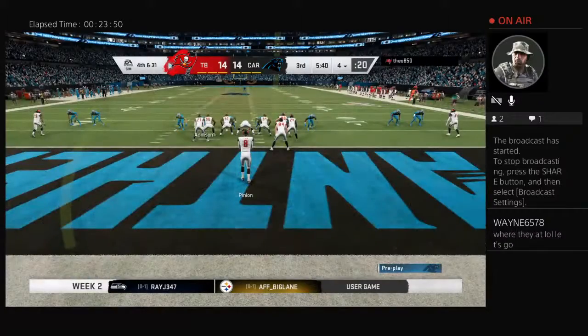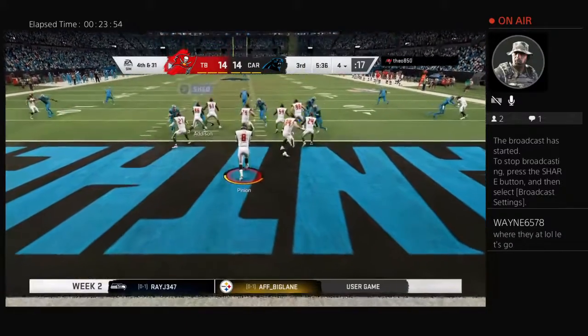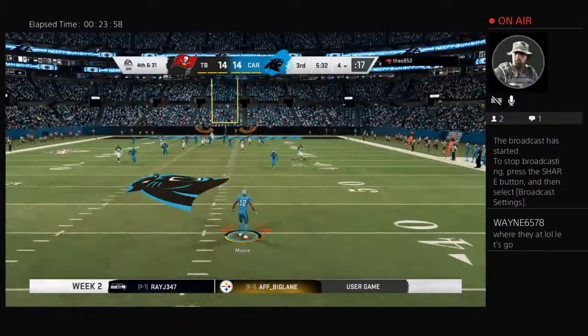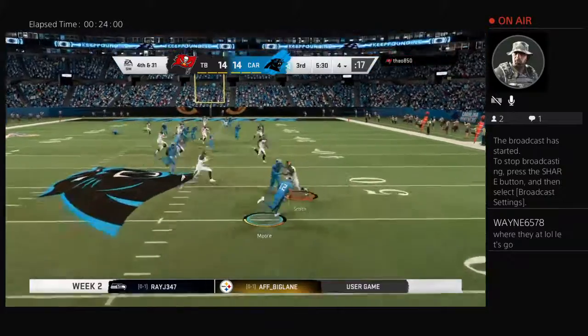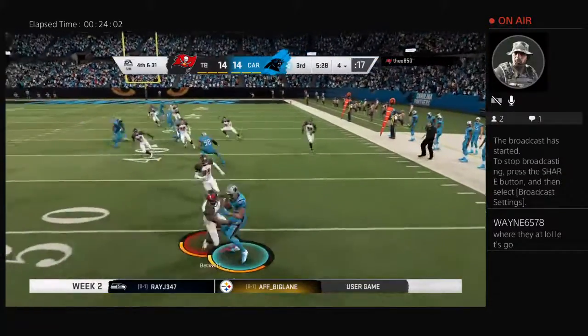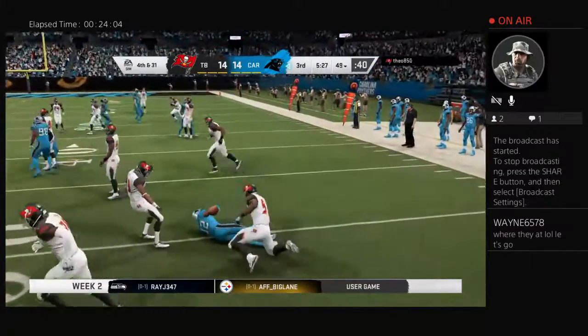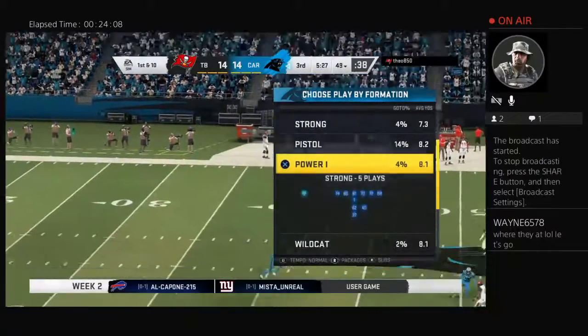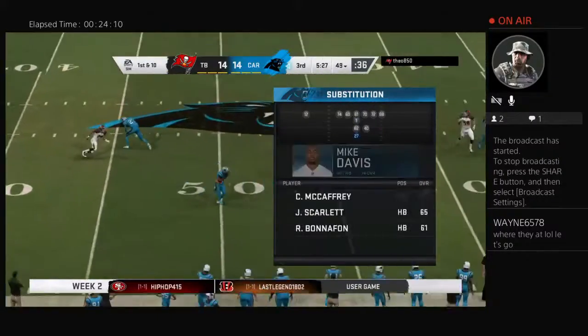Here's Bradley Pinion now as he'll kick it away. And he's able to get it out quickly. This is not a bad kick here. Here's Moore on the return. 48-yard punt, 7 on the return. And out will come the offense as they take over.